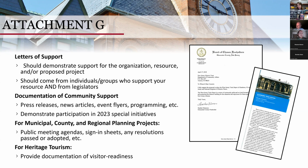We also have documentation of community support in other ways, such as press releases, news articles, or event flyers related to your programming. So if you were featured in a newspaper or on the news for an event that you did, please include that documentation here as well. For municipal, county, and regional planning projects, you should include public meeting agendas, sign-in sheets, and any resolutions that have been passed or adopted that show support for the preservation initiatives that you're looking to complete. And then for heritage tourism, you should provide documentation of visitor readiness and visitor counts and numbers if you have those as well.